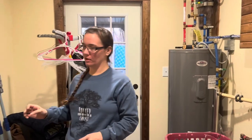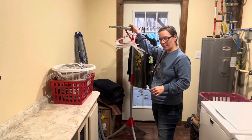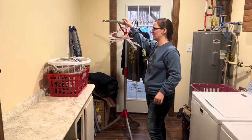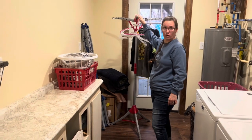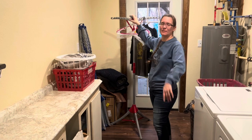Okay, on this side of our laundry room, I've just got these clothes dryer things here that I picked up at the Aldi. These plastic things were $25, and I paid $3 for them when they were on clearance. That's neither here nor there. This isn't a saving video. Well, I mean, it is, but it's about half.